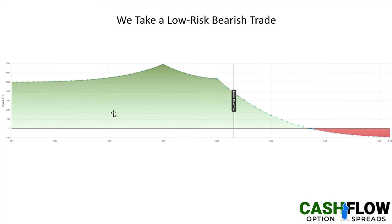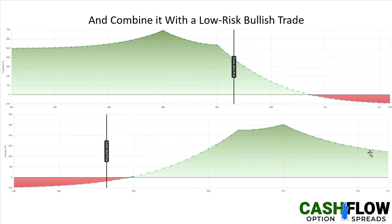$500 profit potential on the bearish, a max loss of only $100 on the bullish, which means that if the market moves down, I have a net profit potential of this combination of $400. Meanwhile, if the market moves up, this has a risk of $100, so my bearish trade will lose $100. My bullish trade has a minimum gain of about $250. So again, my net profit there is about $150 if the market moves up, because my bullish trade makes more money than my bearish trade loses. And if the market moves down, my bearish trade makes more money than the bullish trade loses.